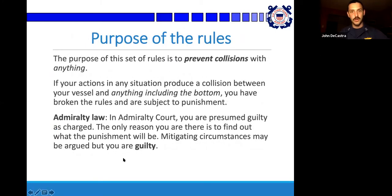So your admiralty lawyers are simply there to say, okay, you were a part of a collision. We know you're guilty because you had a collision. How much guilt do you bear for this? Are you going to go to jail for murder if someone died, or are you just going to get a slap on the wrist? And it's all going to be settled out by the courts.